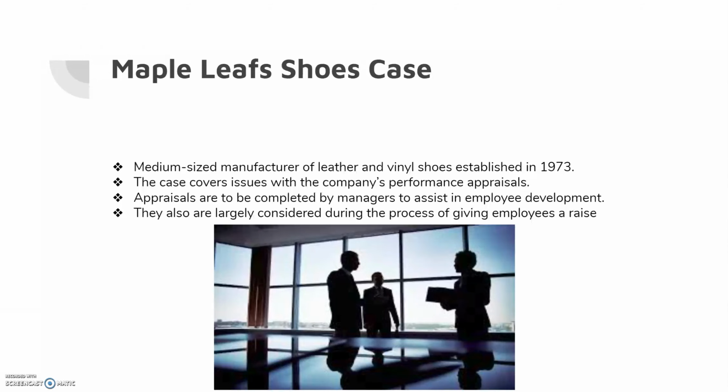The employee assessments are supposed to be discussed with their manager and then returned to the personnel department for filing in the employee's personal records. These appraisals are to be significantly considered during promotions and raises for the employees.